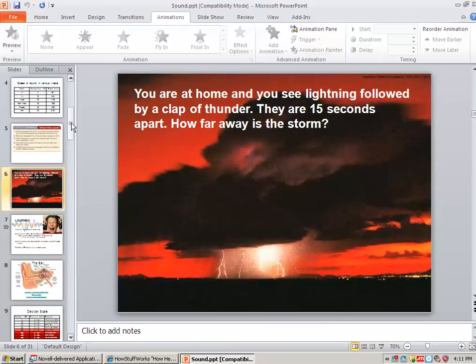For instance, lightning followed by a thunderclap. I've got a video that I'd like you to check out now. It's entitled 100 Tons of TNT, and you can physically see the difference between the speed of light and the speed of sound, and the speed of sound through air versus the speed of sound under the ground. So I'll give you a moment to go check that out. Check out the link here.